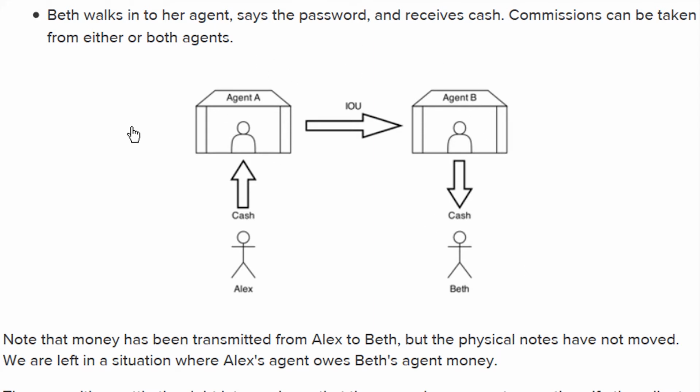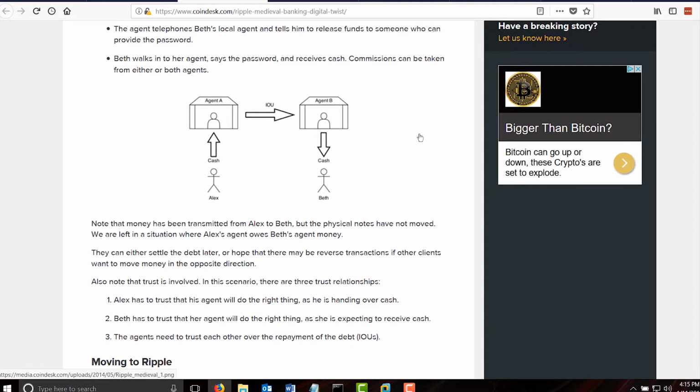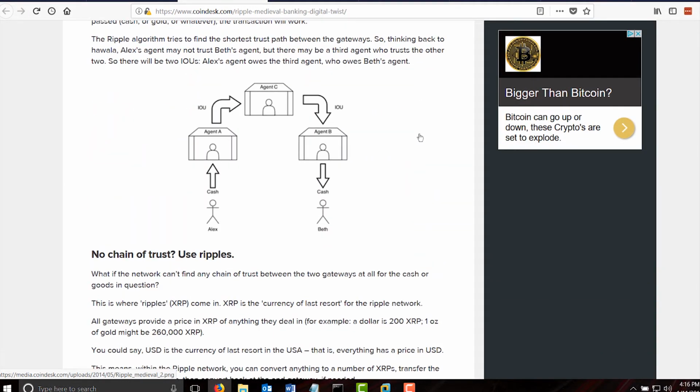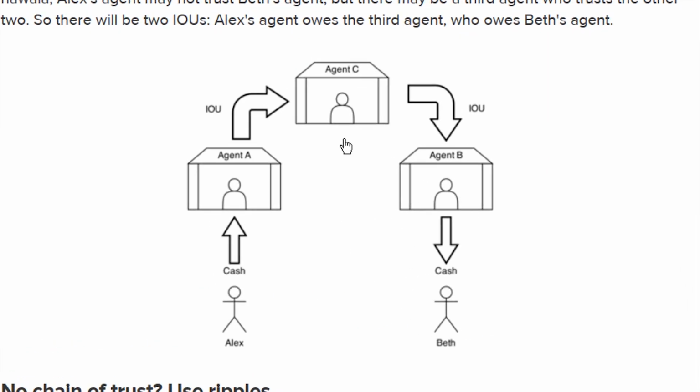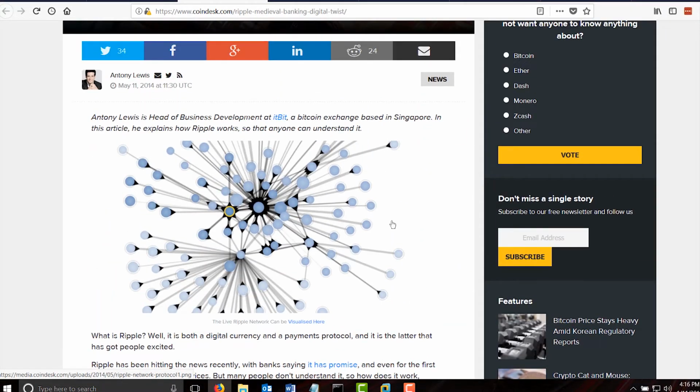So there's got to be a ledger involved where Agent B knows that he's going to get paid back by Agent A. Further down, they talk a little bit about, well, what if Agent A doesn't know Agent B, but they have a mutual friend, Agent C? And essentially it just kind of builds from there until it looks something like, well, this.